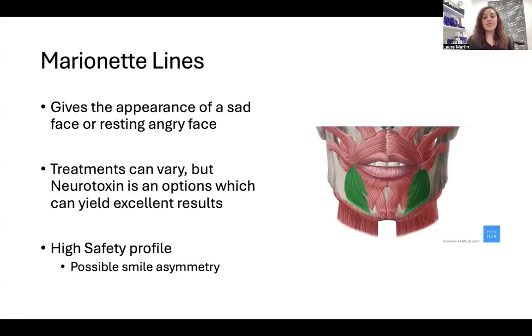And this is just an image of the muscle that I was speaking of, the depressor anguli muscle at the sides of the face. So you can see in green here on the image. Treatments can vary, but neurotoxin is an option for this. And it's one of my favorites for this area to help that downturned face. It does have a high safety profile. Possible risks with this include smile asymmetry.